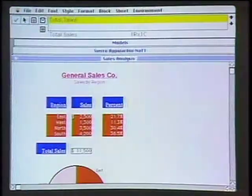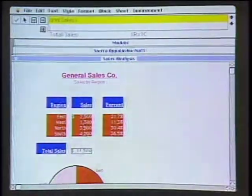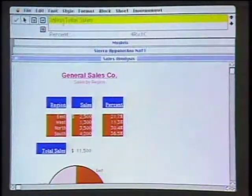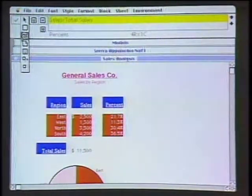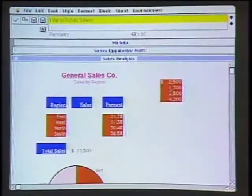So in this case, this total sales block is the sum of sales. So it knows that there are 4 values here, so it summed them. The formula over here is sales divided by total sales. So it understands that there are 4 values and there's 1 value, so it needs to produce 4 values. And because the relationships are all built by name, I can take the block and move it anywhere I want, rearrange it. I can change its size and shape. I can change its font.